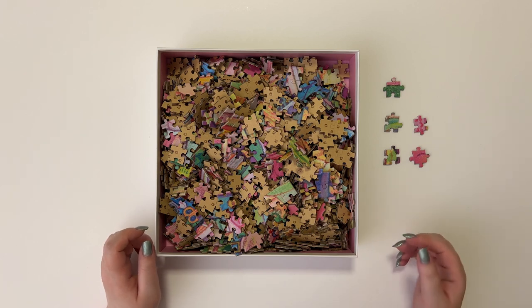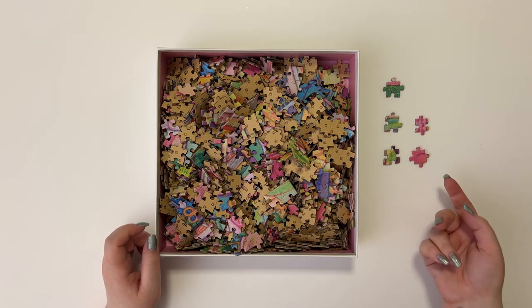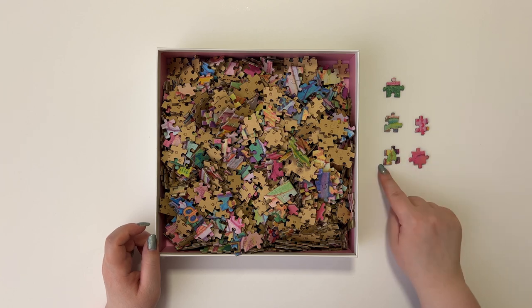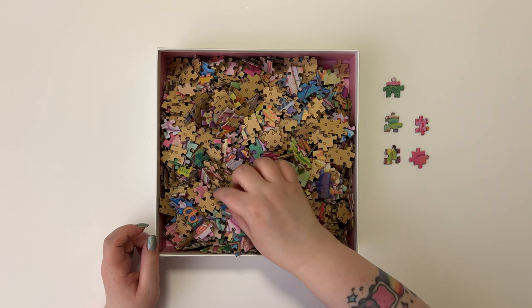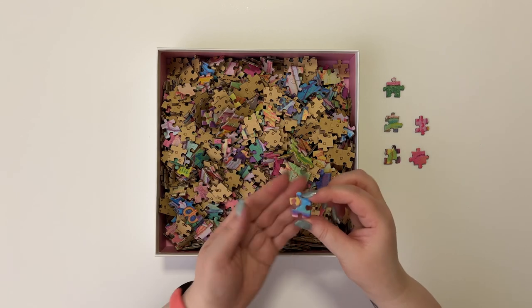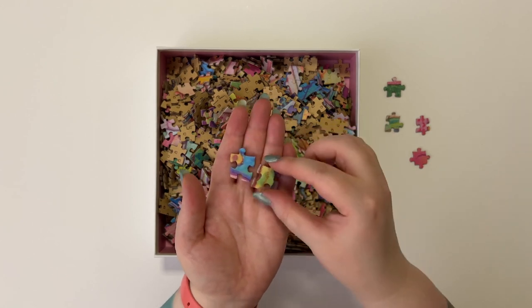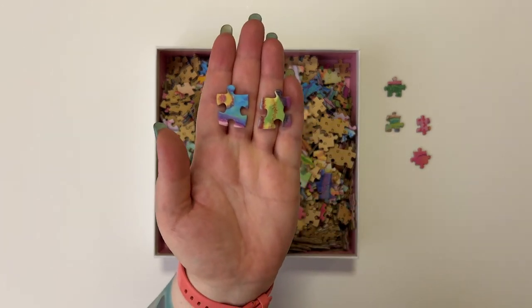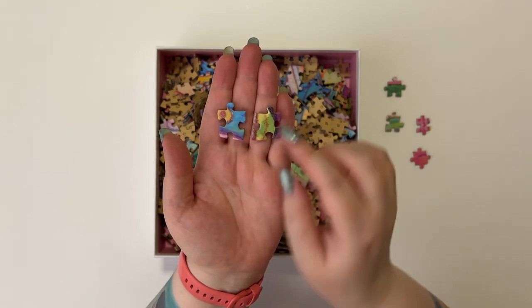But apart from that, we have all the other very classic piece shapes, and they look quite interesting. They look quite varied. So let's see if I get another one that has a single tab. Where is it? These two are both single tab pieces, but they are quite different in shape. They're quite varied, so that's a good sign.